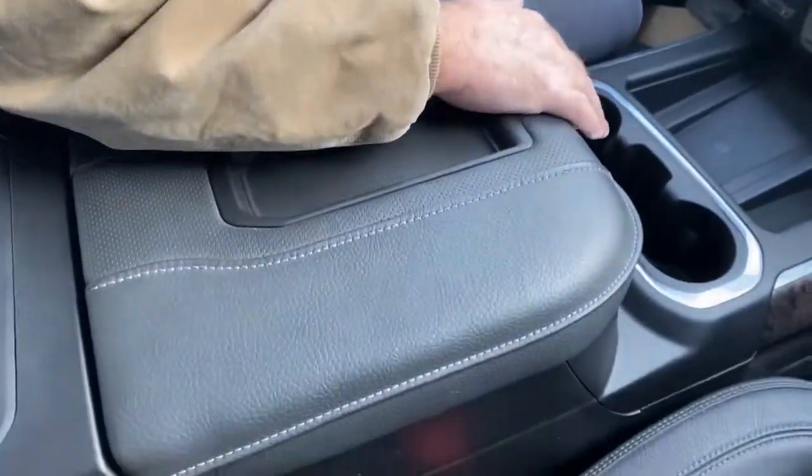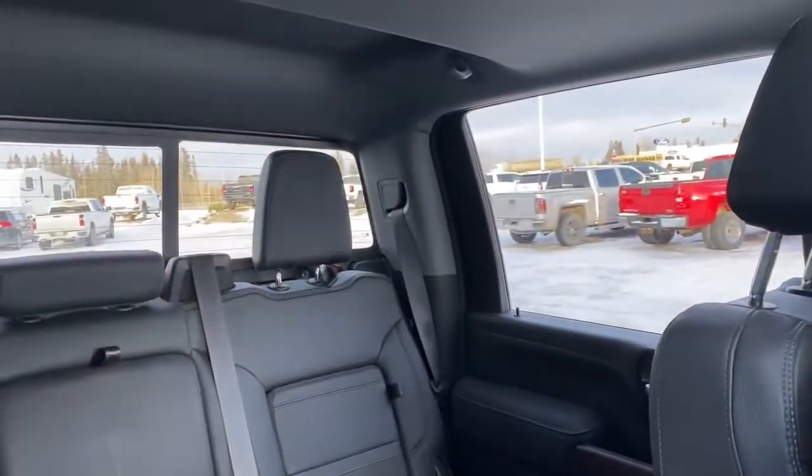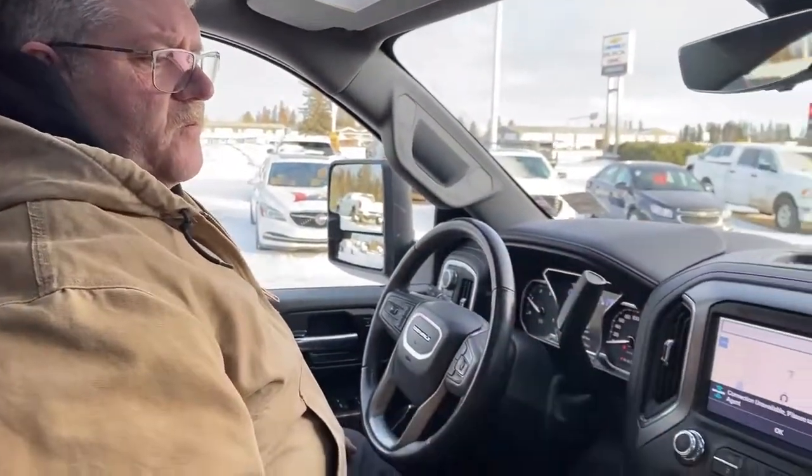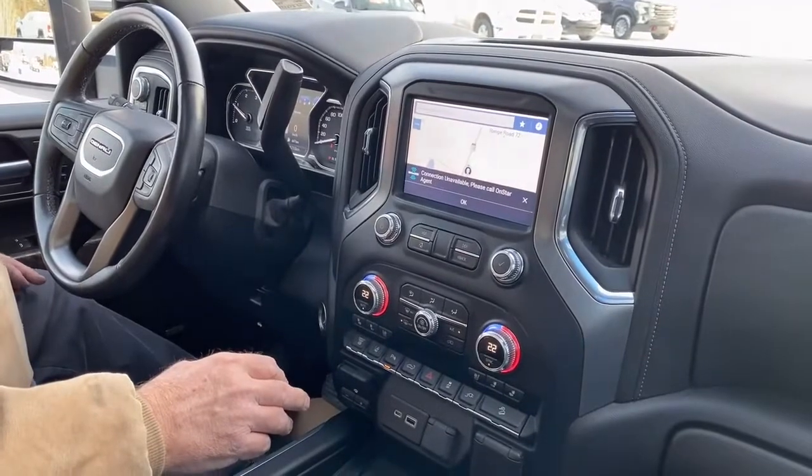This truck's all leather interior. It's got heated and cooled seats in it. Rear seats are heated as well. Sunroof, power sliding back window. It's got the Bose speaker system in it. The sound is unreal in these trucks. Complete level radio there with the built-in navigation, embedded navigation in it.